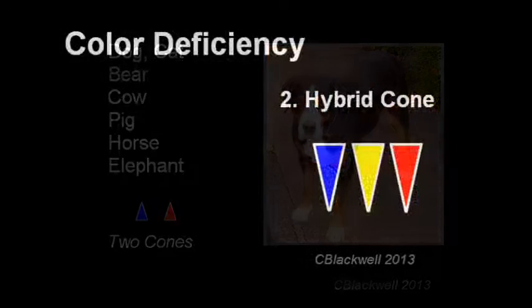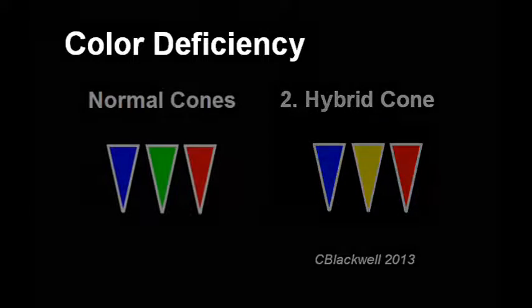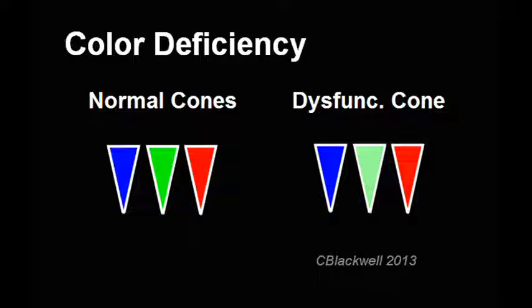The second level of color deficiency is more subtle. There are 3 cones, but one of them is a hybrid or chimeric cone. This is a bit more complicated, so we'll take more time with it. Some years ago, the theory was that all the cone classes were present, but one of the cone pigments was not functioning properly, so perception of that particular color was just weak. This shows the concept of a weakly functioning green cone.